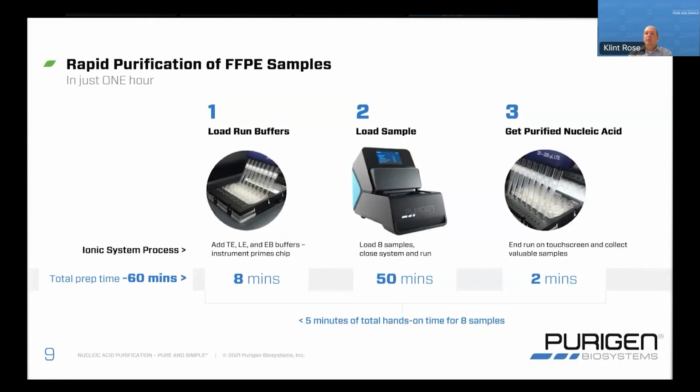So it's putting all the buffers into the correct location, then opens back up one time. That enables you to put your lysates in. At that point, you simply tell it go. And about 50 to 60 minutes later, you'll have your purified nucleic acid. At that point, you can come in and pipette out that nucleic acid.